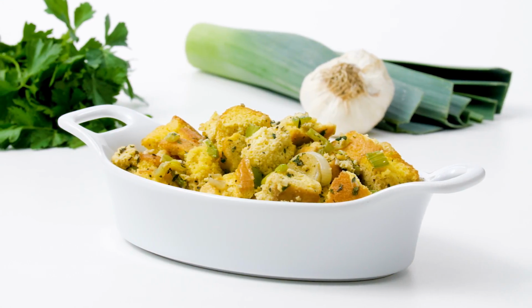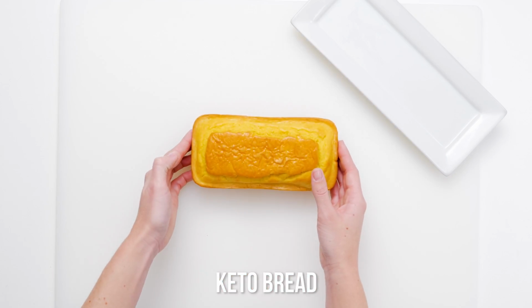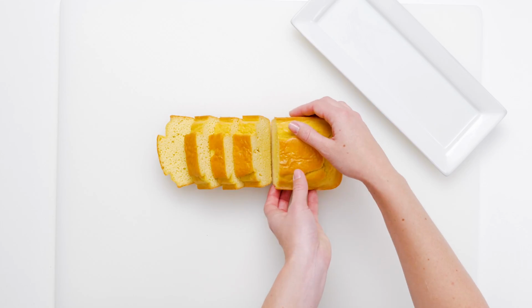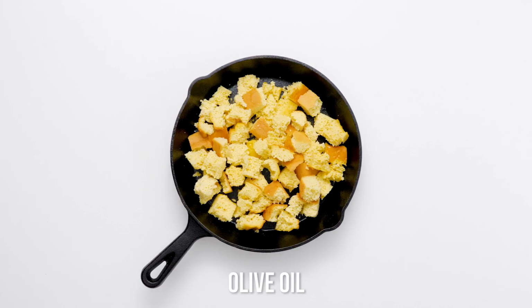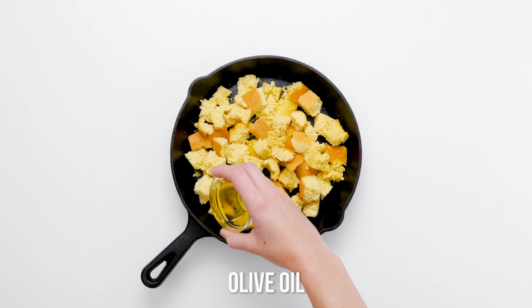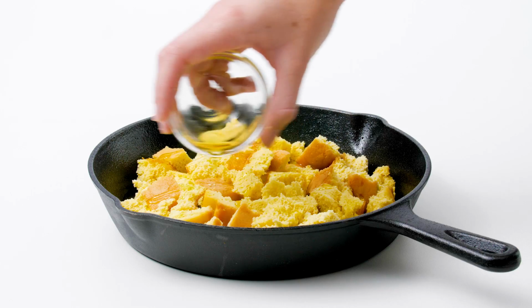Keto stuffing. Two words you'd never expect to find in the same phrase, but here they are. The secret substitute? Keto bread or rolls. Proof that you can still enjoy stuffing even if you're watching your carbs.